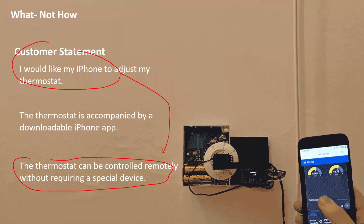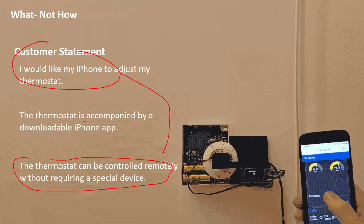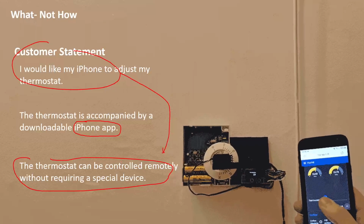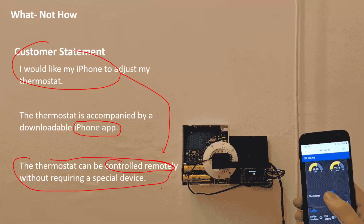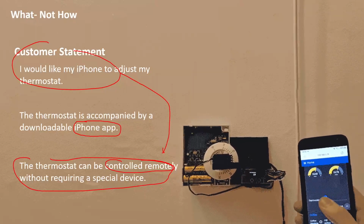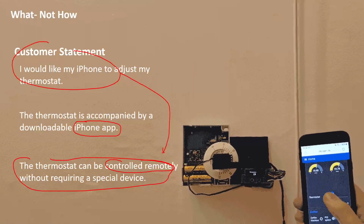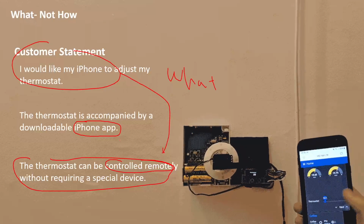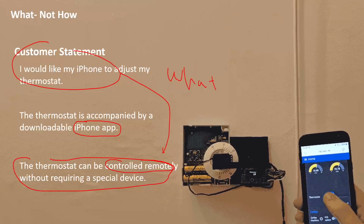we are not tying our solution to a single solution. For example, here we limited our solution to the iPhone apps. But in this case, with control remotely, we can control the thermostat using a different phone, maybe a voice assistant, or any other device. So this is why it is important to express the needs in terms of what, and not how. At least it keeps the options open for various solutions.